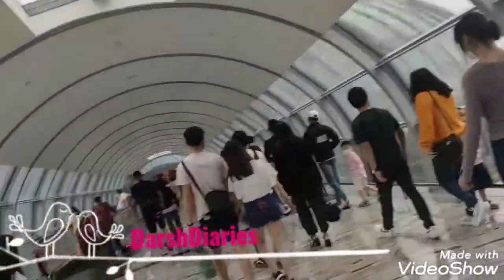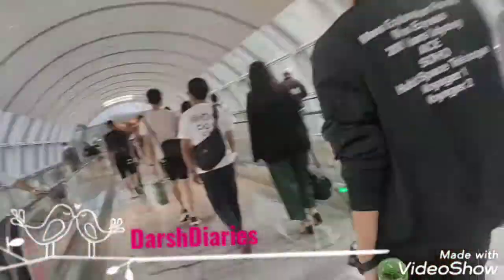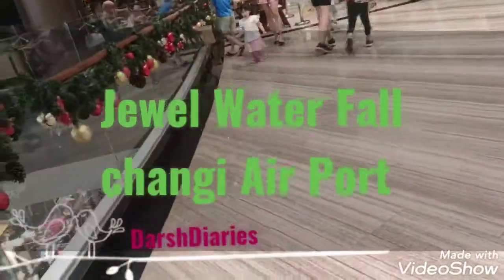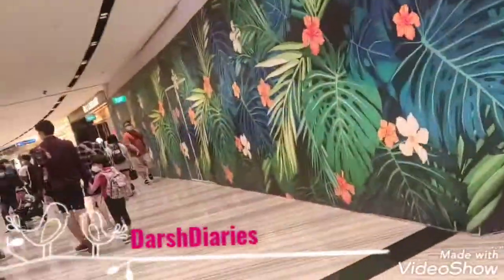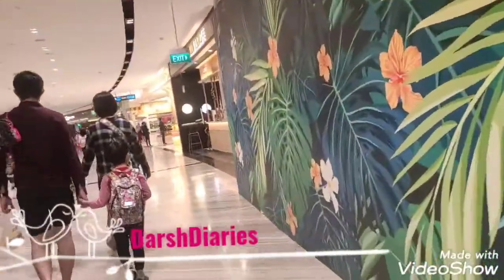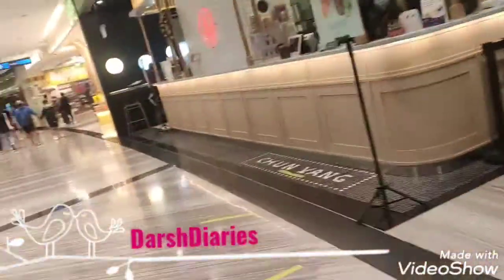We have just arrived at Changi Airport and we are going to Jewel Changi Airport complex. It is a nature themed entertainment and retail complex on the inside of Changi Airport in Singapore. Basically, we have come here to see the Jewel waterfall. Its centrepiece is the world's tallest indoor waterfall, the Rain Vortex, which is surrounded by a terrace forest setting in Changi Airport.